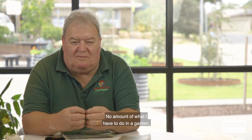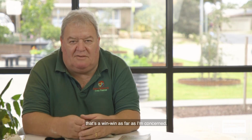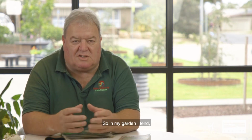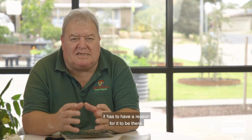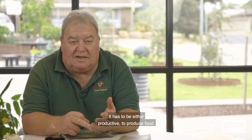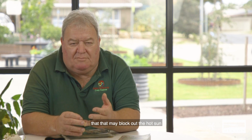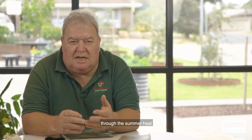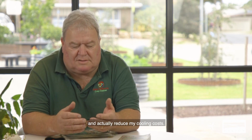No amount of work I have to do in a garden, if it can give me back something, and particularly food, that's a win-win as far as I'm concerned. So in my garden, before I put anything in, it has to have a reason to be there. It has to be productive and produce food. It may be that it might shade a window, block out the hot sun through the summer heat, and actually reduce my cooling costs.